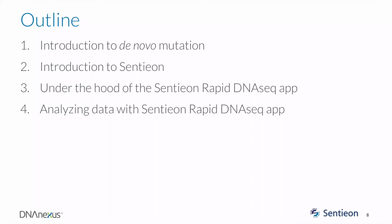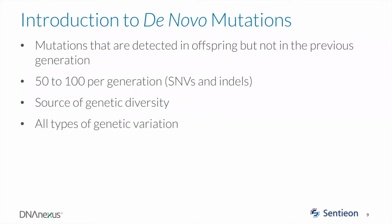I'll just start off my talk with a brief introduction to de novo mutations. We'll talk about what de novo mutations are, how they're defined, and their impact on population and clinical genetics. From there, I'll move on to talking about Sentieon. I'll give a brief overview of Sentieon as a company, and then we'll spend quite a bit of time talking about the Sentieon genomic tools. Then we'll look a little bit under the hood of the Sentieon Rapid DNAseq app. We'll figure out how it works to process a whole human genome in about 1 hour. And finally, we'll end the talk with a brief tutorial of how to analyze data using the Sentieon Rapid DNAseq app. So great, let's jump right in.